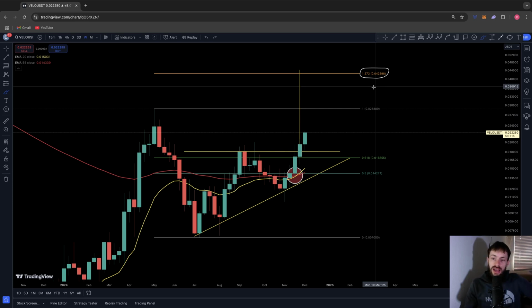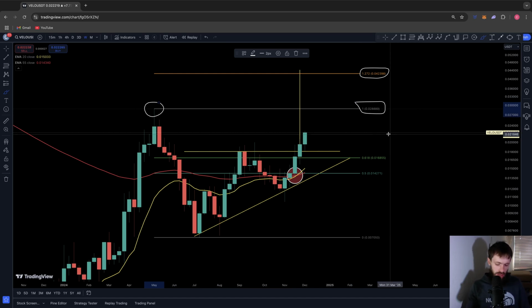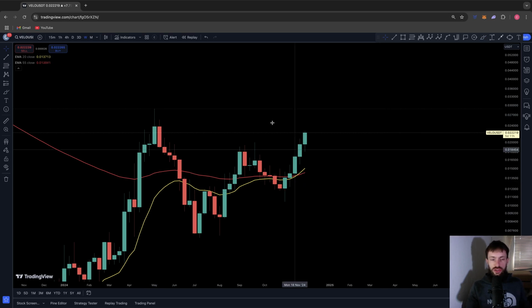next couple of weeks. And what might validate this especially is the break of the 1 fib and this local high here. But I do think over the next couple of weeks, this is essentially where VELO's trying to get to, 0.028. There's actually one more area that might act as resistance on the way up to this target, guys, if we do see a short-term pullback.